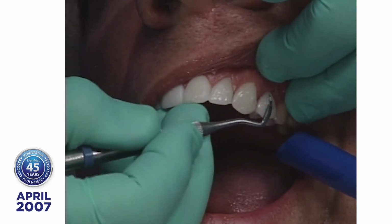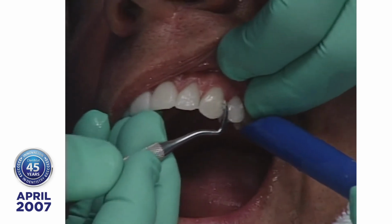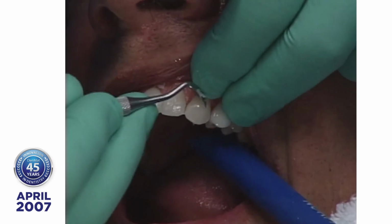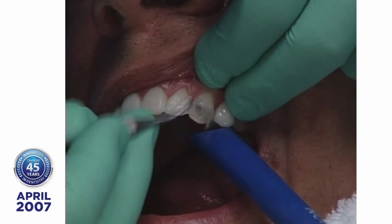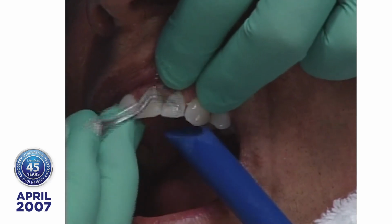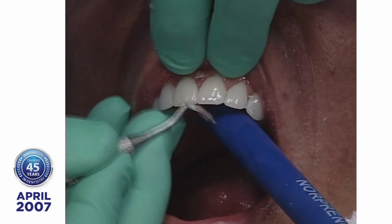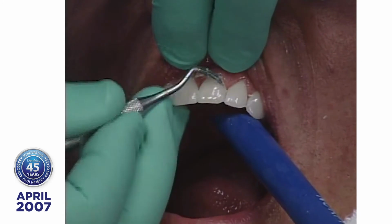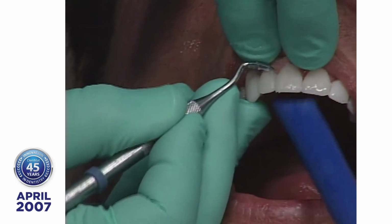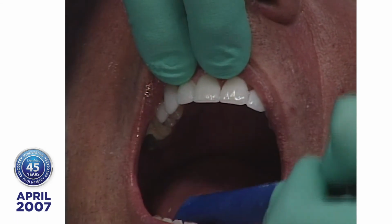Now we're just taking the Schure 349 and removing the Ultrabond that's bonded to that glazed Cerinate porcelain. And as I said, no matter how hard you press on this, you won't scratch the glazed porcelain surface. By making sure we have excess around all of the margins before we set it, we never have microleakage occur under the porcelain veneer.